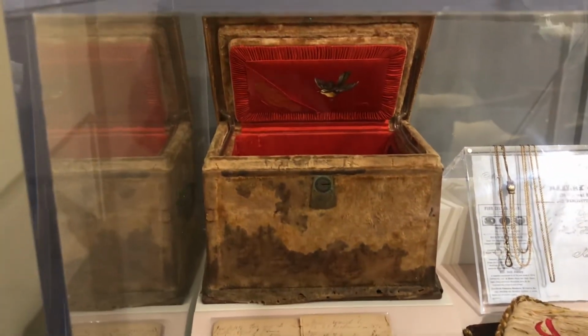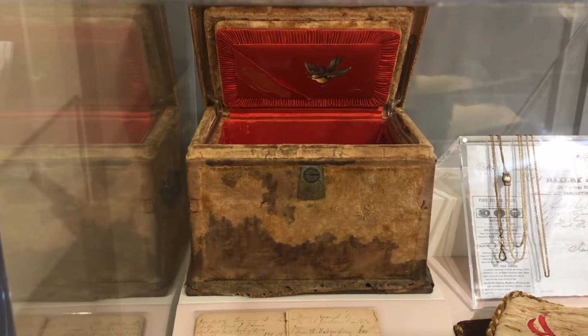And this box belonged to Anna Jackson as well during the 1880s.